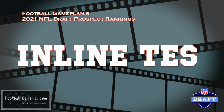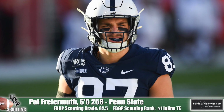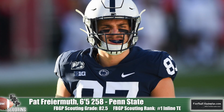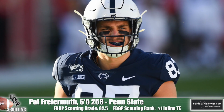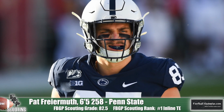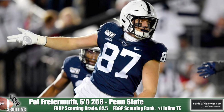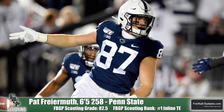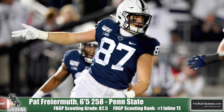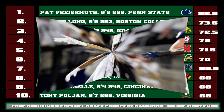We'll start with the inline tight end prospects first, and Pat Freiermuth out of Penn State graded out as the best at the position. He's a throwback to an era where a tight end can do it all: block, run good routes, and also catch the football. He's excellent in the run game from a recognition standpoint to actually executing his blocks. Now in the passing game, once he makes a reception, he's looking to score the ball and has grown his game each and every season out there in Happy Valley. So he tops the list.